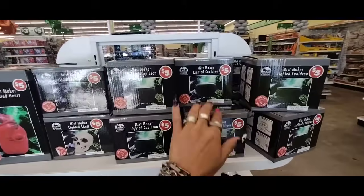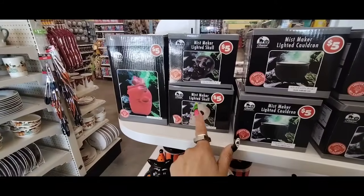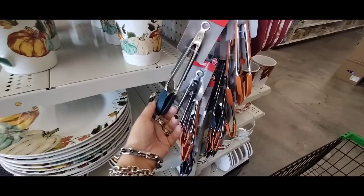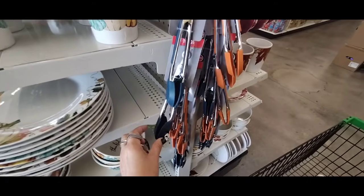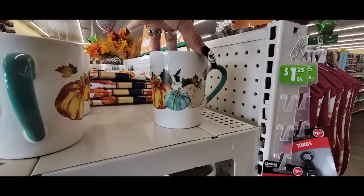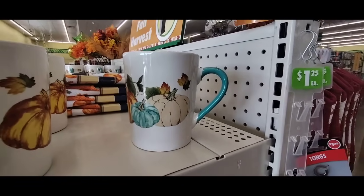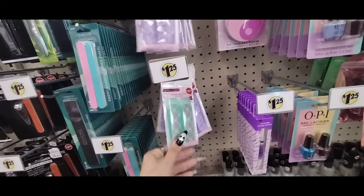All right, we also have the mist cauldron, $5. The black skull, the white skull, and then you also have the heart, $5, you guys. They also have the tongs, and you have it in the navy blue and the terracotta, and you have the two different sized tongs, well, actually different shapes. I also really love these mugs. Look at how pretty. I love how they put that teal right there. That handle is amazing. Totally, totally stinking cute.